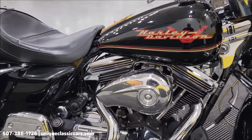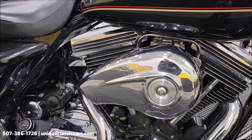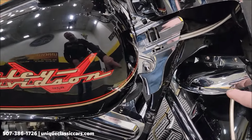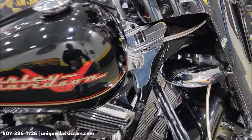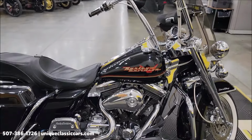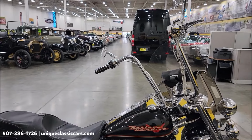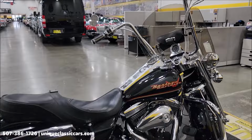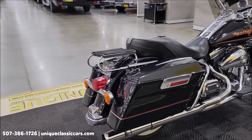So you can see we do have a Screaming Eagle high airflow filter there. Did also notice a wind deflector right down here, chromed. Don't get quite as much blow up through those forks on you. Then, of course, looks like 16-inch apes on it. And what is it? Thunderheader exhaust.